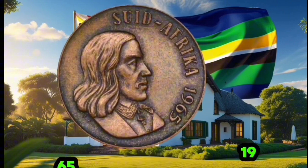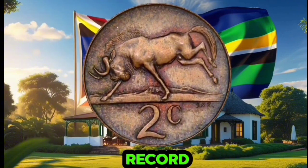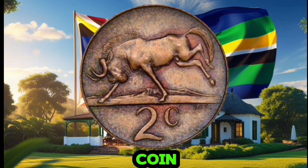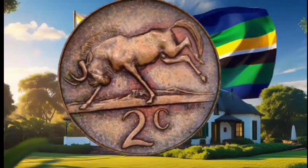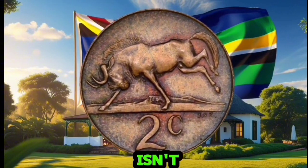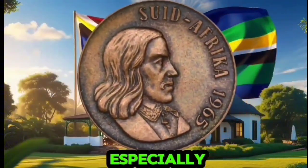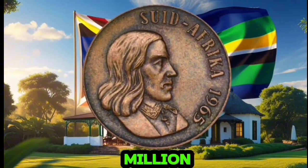When a 1965 2-cent coin with this error was auctioned off, it fetched a record price of $5 million. That's right, one coin. Just one, sold for an astounding $5 million. But how does this compare to other rare coins? Well, the 1965 South African 2-cent coin isn't the only rare coin out there, but it's certainly one of the most famous, especially due to its incredible journey from a minor error to a multi-million-dollar treasure.